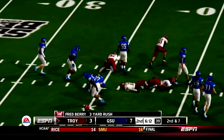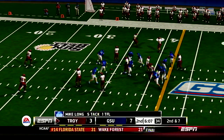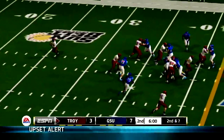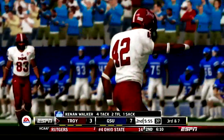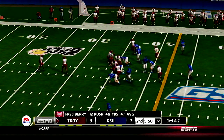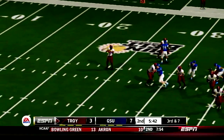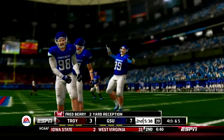Gets to about the 34-yard line. That'll make it second and 7. Mike 55, Mike 55. He gets out to about the 35-yard line. Halfback's got it on the quick throw. Tackle made around the 36-yard line.